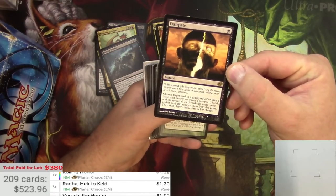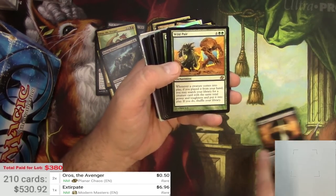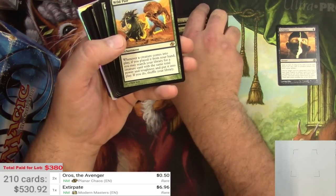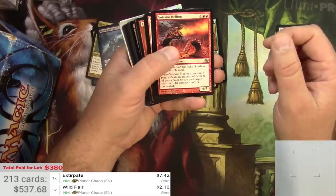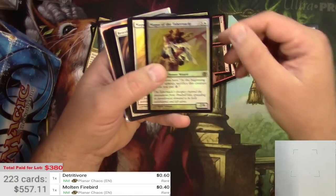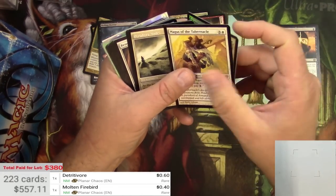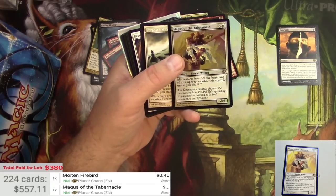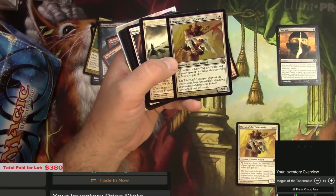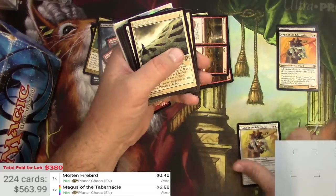This guy is having an issue, that's for sure. Yeah, $6.96 right there, perfect. Magus of the Tabernacle. Actually, I don't know if I've ever seen this card. Let's see what a regular one is. That's a buck. And a foil. 688, great.